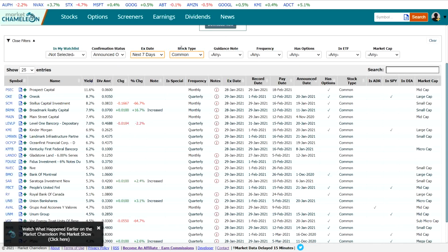Change this to just stocks instead of ETF, preferred, REIT, MLP, whatever you want to take. I just use stocks, and I sort by yield, so I can get the highest yield on a weekly basis. I love using this. Let's go over this one.